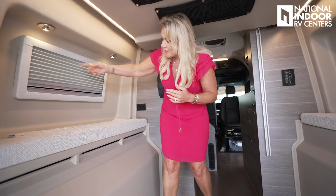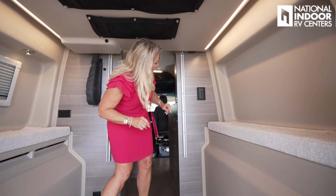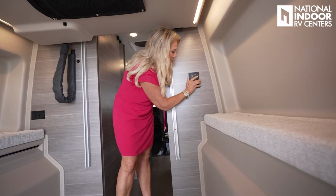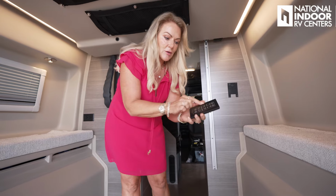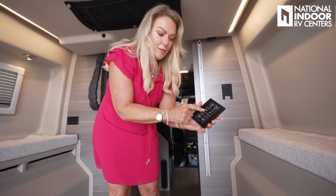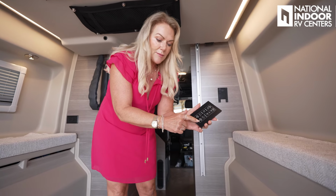And then you've got your reading lights, your accent lights, and then you've got your panel here. So this is nice because this will actually just snap right off, act as a remote panel. So you can do your bedroom ceiling lights, your main ceiling lights. You can extend your awning from here and turn the lights on. And then you've got your master light on and master light off.